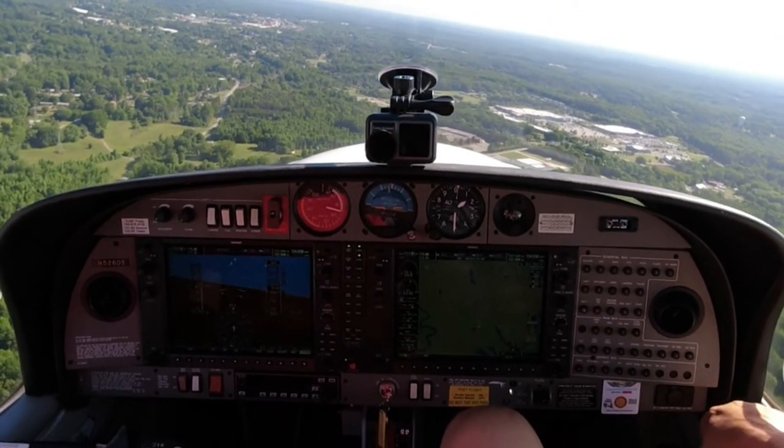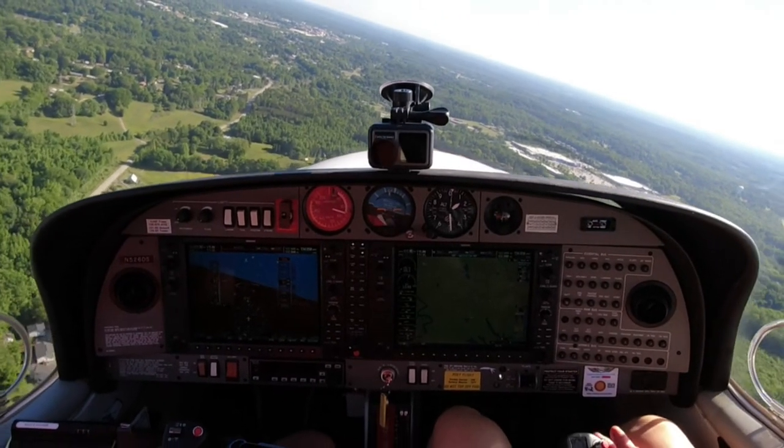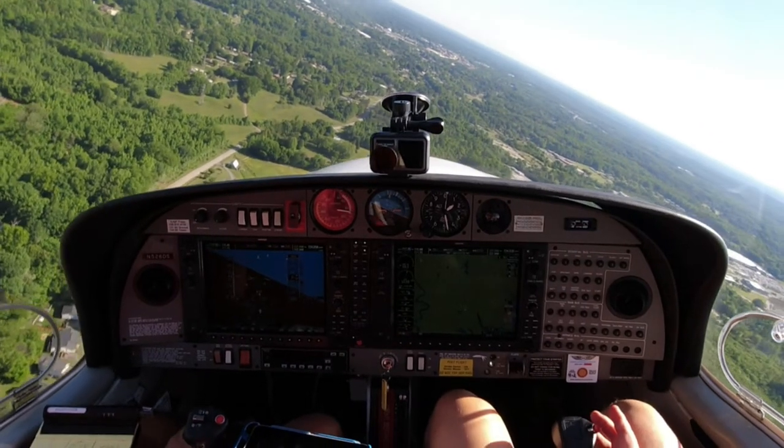Davidson, 526 Delta Sierra is turning left base, runway 24, Davidson.